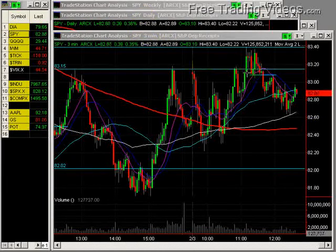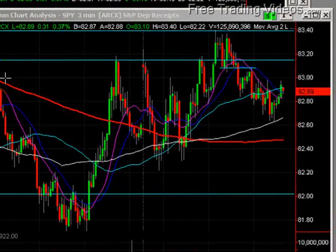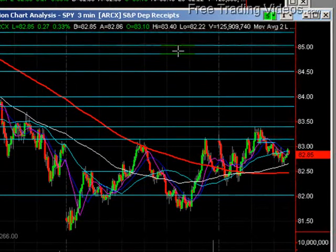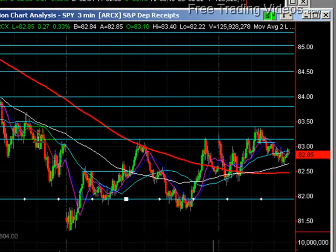So here's the S&P 500 on a 3-minute chart. Really interesting to see these resistance areas hold. Just pulled these off of the recent lows. You can see my resistances on the way back up, support on the way on the bottom. I could actually fine-tune this one a little bit at this point. There you go. So good resistance, nice gap fill in this area.